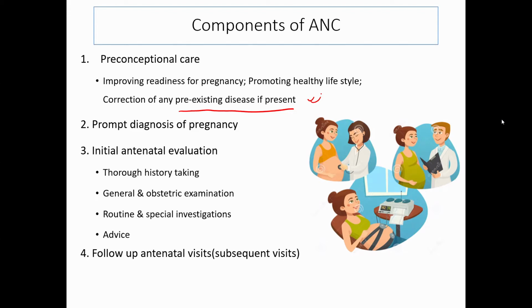We can again send the thyroid function test, and we can start thyroid hormone, in a bit higher dose. So prompt diagnosis also helps us in optimization. It has a role in optimization, and so we can ask the patient for more frequent visits.